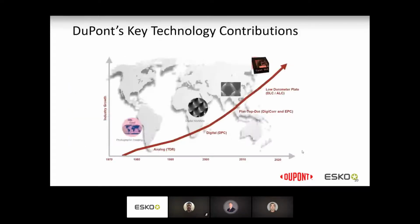So on the next slide, you'll see that DuPont is proud of its key contributions to the corrugated market over the past 30 years, as Rory mentioned, the CDI. But even before then, DuPont invented the first photopolymer sheet printing plate in 1974. And then we came out with our first analog corrugated plate called TDR a little bit later, probably in the early 80s. And then in the mid-90s, we developed the first digital plate along with, as Rory mentioned before, the CDI, the Spiral Digital Imager.